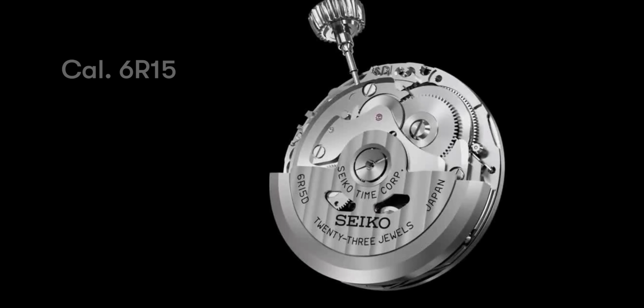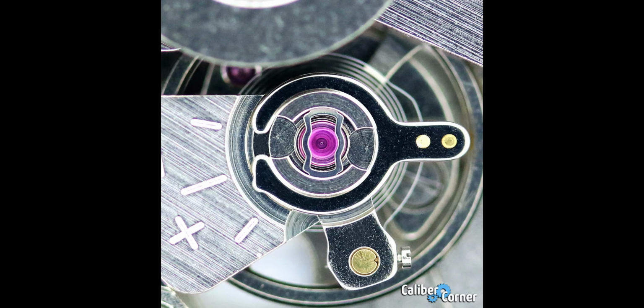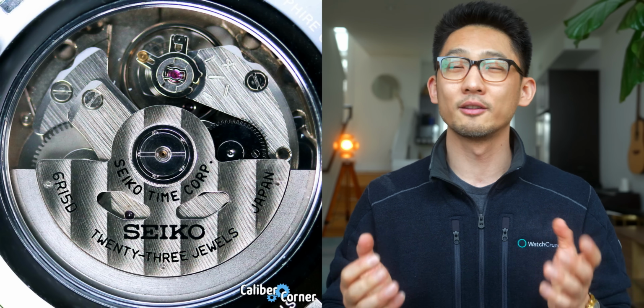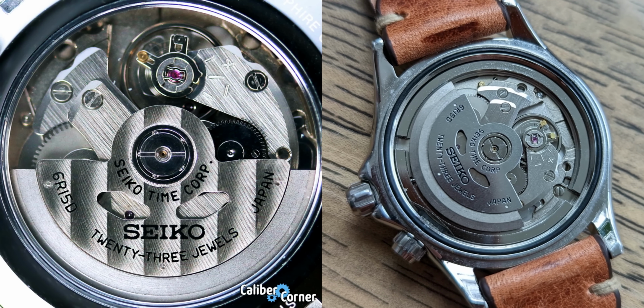The SARB017 ran the 6R15, which was a step up from the 7S26 with hacking, hand winding. It was also better than the 4Rs, now with 50 hours of power, better accuracy. Lastly, for the Mountaineers version, Seiko gave it anti-shock protection in the form of a Diaflex mainspring, Diashock isolation for the escapement. But the easiest way to spot the fake is just to look at the rotor. The real 6R has a rotor that has these vertical striping that's quite conspicuous, and on the fake, it's just a flat, stamped steel one. I mean, it runs fine, but it ain't the real thing.